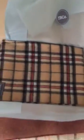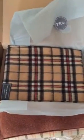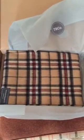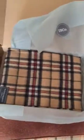And here it is. It's a Thompson check from the Tartan Blanket Company. If you like Burberry but don't like the price, this is a viable option. It's a beautiful scarf. It's 20 inches wide by 2 meters long.